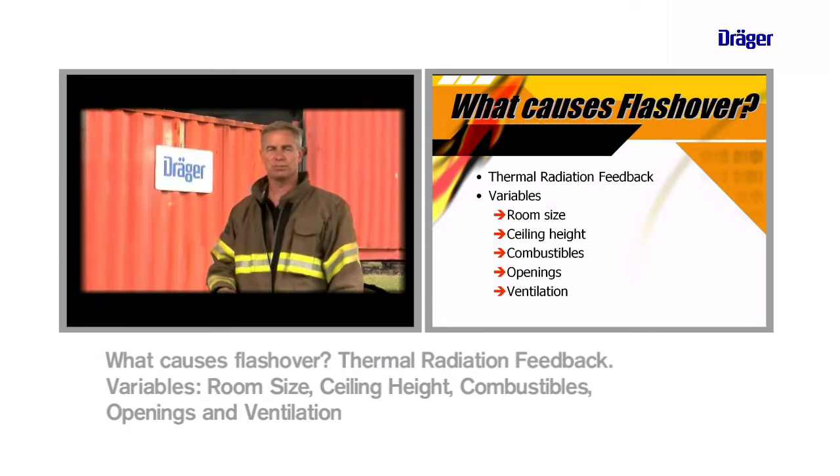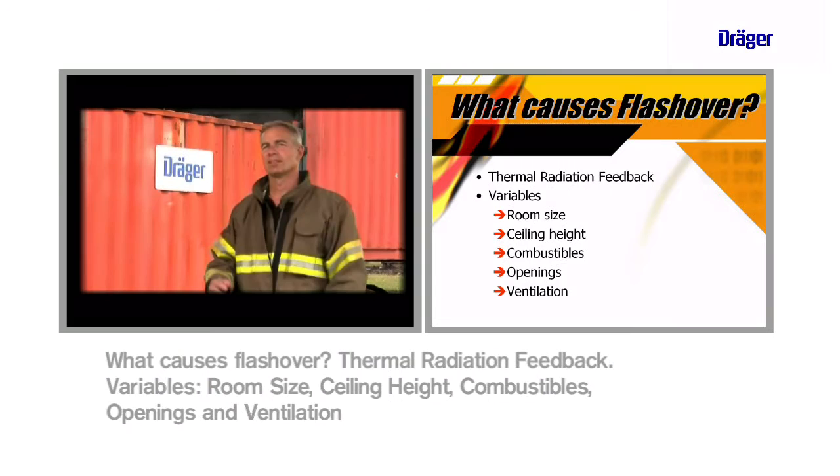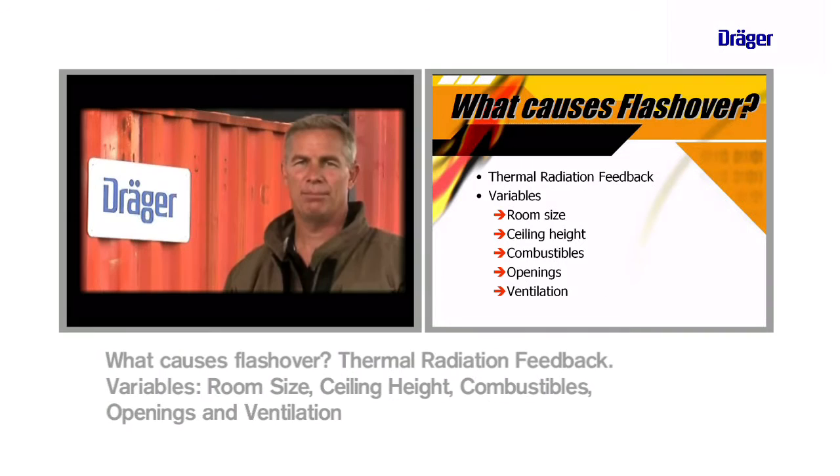Some of the variables that play into this feedback, obviously, the larger the room, the longer the feedback takes to take place. The ceiling height, the taller the ceiling, the longer the feedback takes to occur. Newer homes are constructed differently than older homes. Most homes today are better insulated than older homes and have better windows and doors.